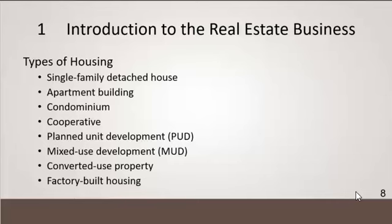If somebody says, I pay my landlord rent every month, which one do you think they're living in? It's an apartment, because you use the context. Oh, I own Unit A, and 25% of all the common area include the pool, the tennis court, and the parking lot. Which one is that? That's a condo.